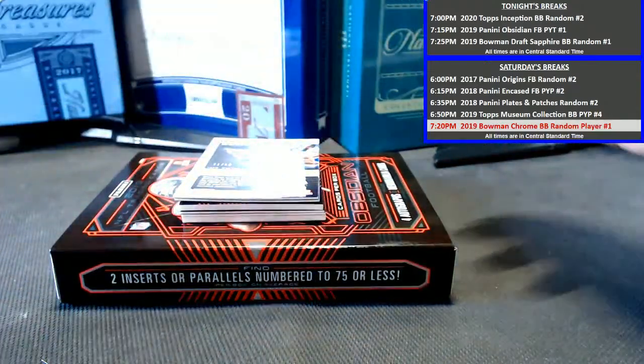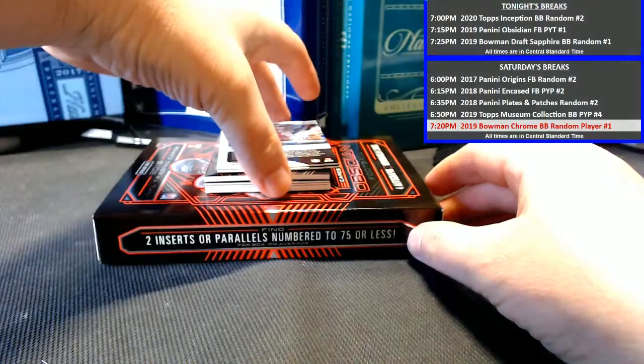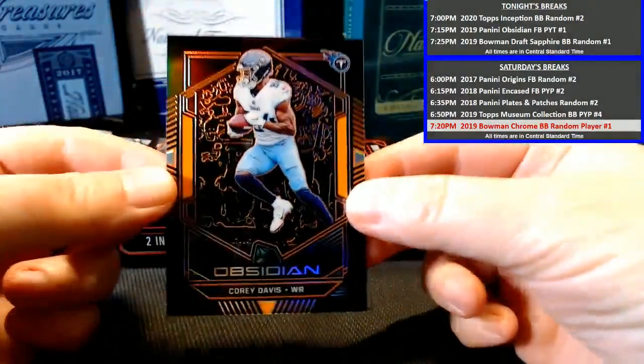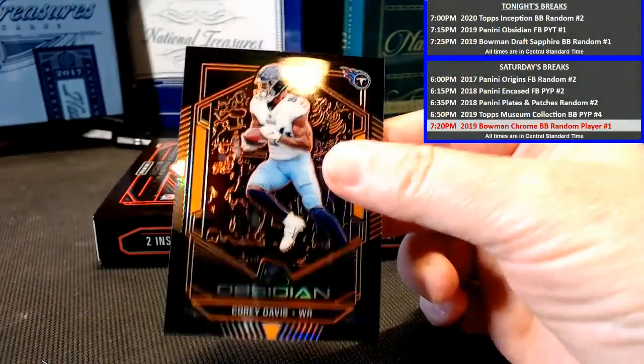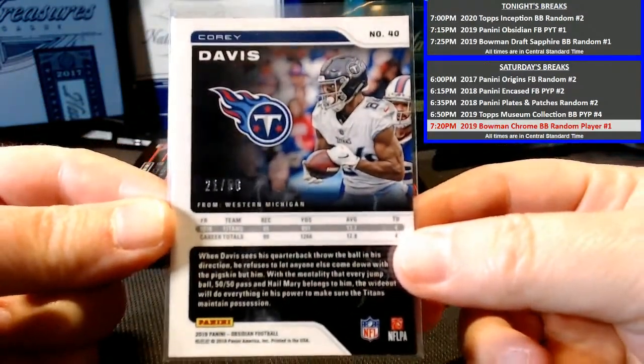I'll just go ahead and go from back to front. Our first card is Corey Davis, Orange Parallel, for the Titans, and that is serial number 21 of 50.